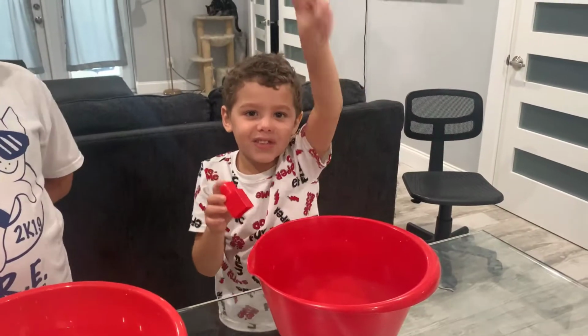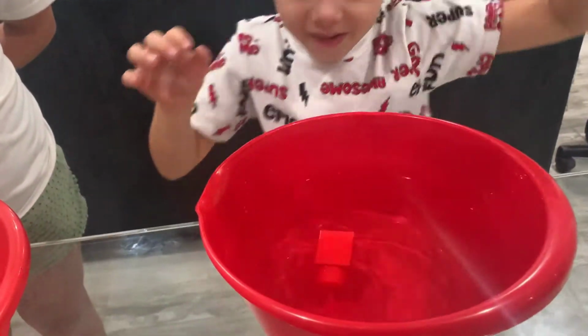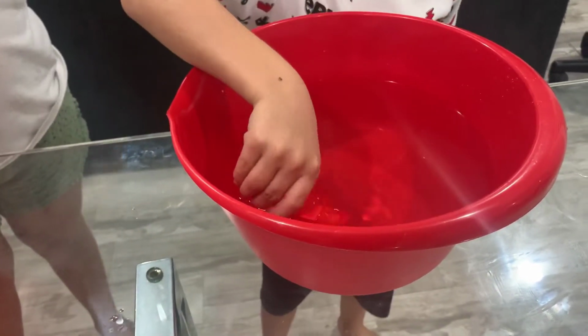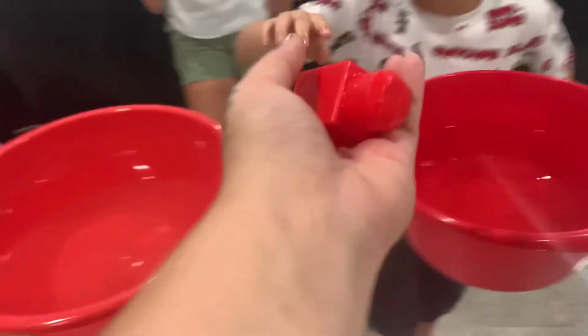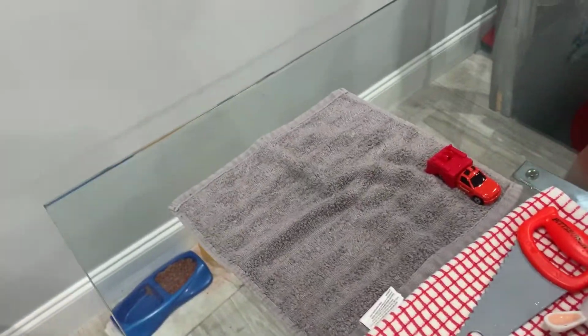Ready? 3, 2, 1, go. It floats. It floats. It does. By like the hair, it floats. Oh my goodness. All right, pass it over to me and I'll put it in the floats. Yeah, float. Guys, we have so many that are floating and the only one that is sinking.